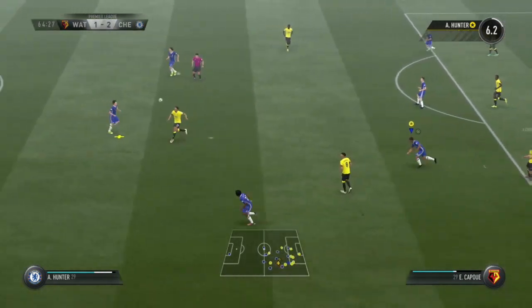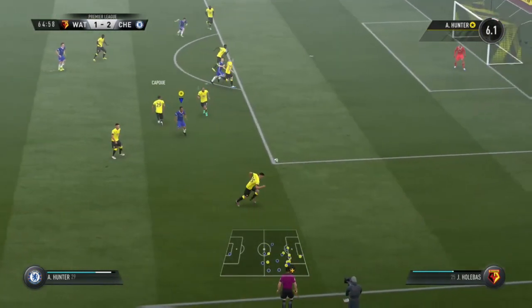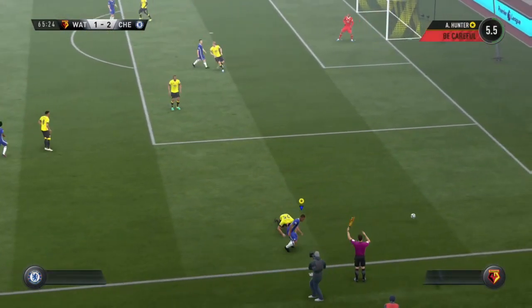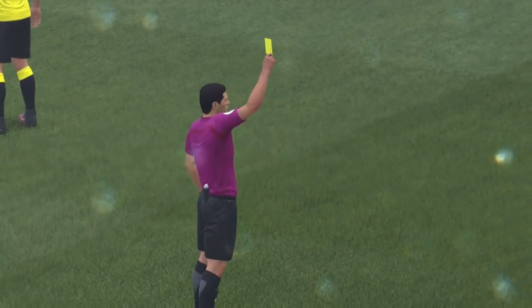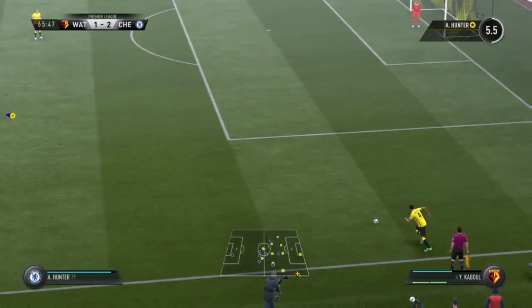Good judgment there to make that interception and clear the ball away. Shots on here. The defenders managed to get in the way there. And the side out. Free kick given away by Alex Hunter. The referee has shown the player a yellow card. Yeah, and that player's just got to be careful now.